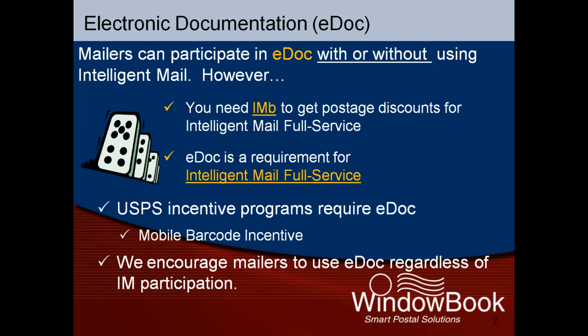Probably the most important thing to note from today's webinar is to clear up a common misconception of mailers, and that is that eDoc is exclusively tied to Intelligent Mail Full Service. The fact is, business mailers can participate in eDoc with or without using Intelligent Mail. It is important to note that if you are using Intelligent Mail Full Service, eDoc, of course, is required and not optional. Also, in order to take advantage of the Intelligent Mail Full Service discounts, you need to use the Intelligent Mail barcode and submit electronic documentation. Both of these are requirements.